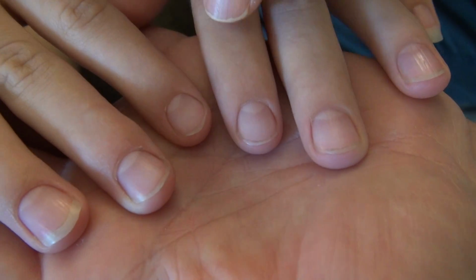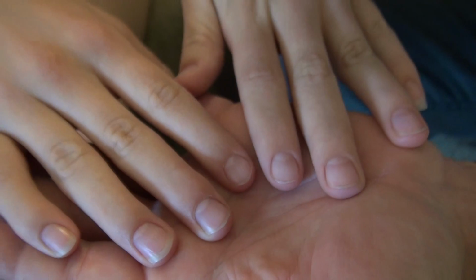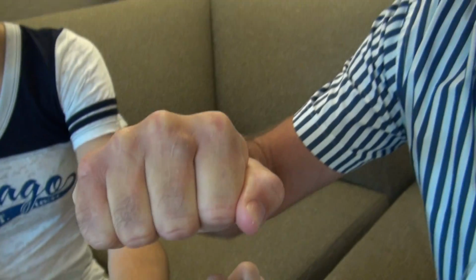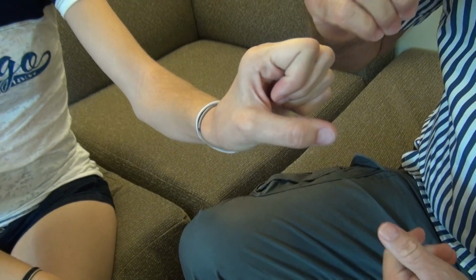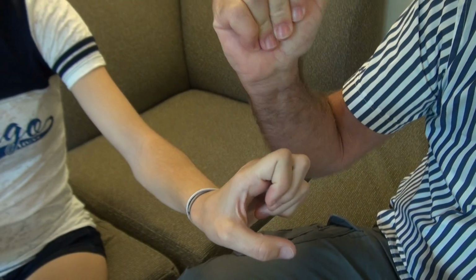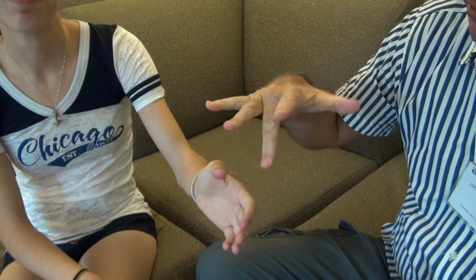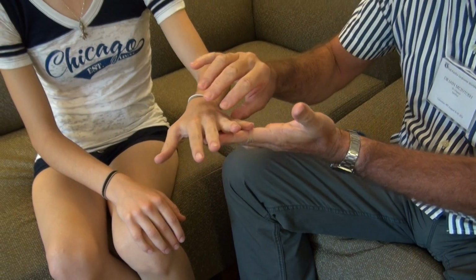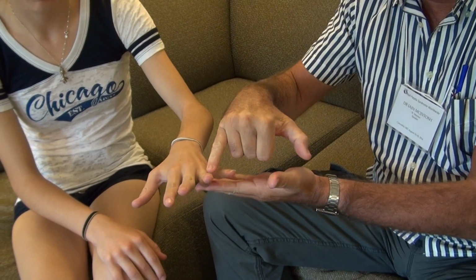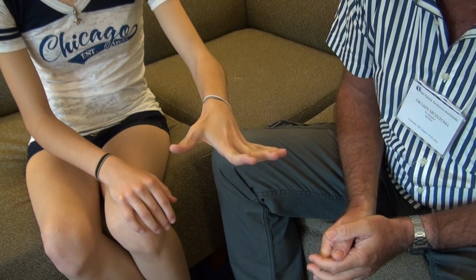We can see, along with the absence of the creases, that it affects how you can make a fist. So I don't have NPS and I make a fist like this, but someone with NPS has much greater difficulty, can't do this. See? Because of the restrictions in the joints, and see this hyperextension of the proximal joint and contraction of the distal joint results in swan necking, and this is very characteristic of Nail-Patella syndrome.